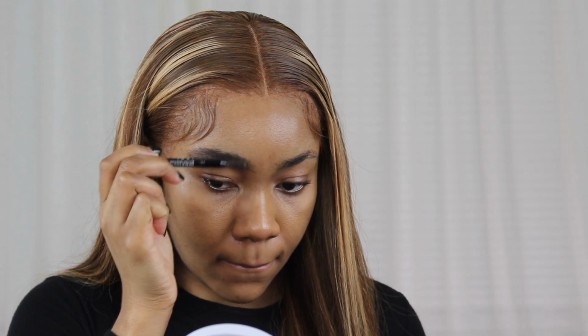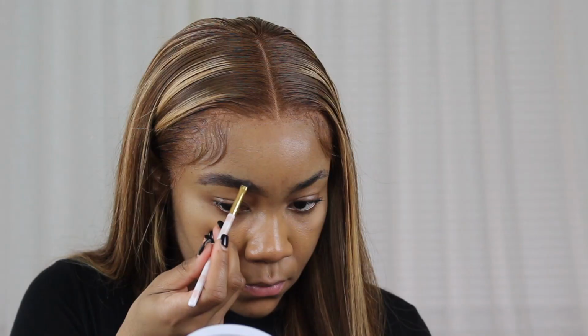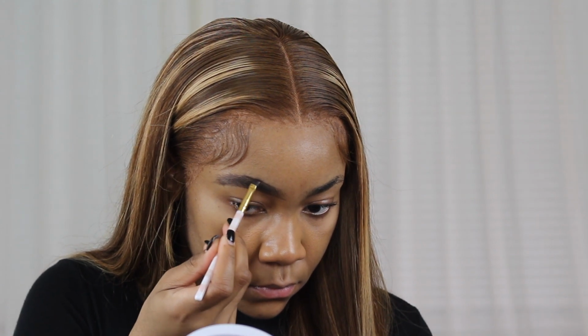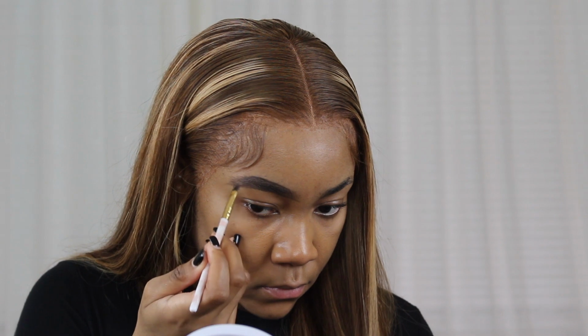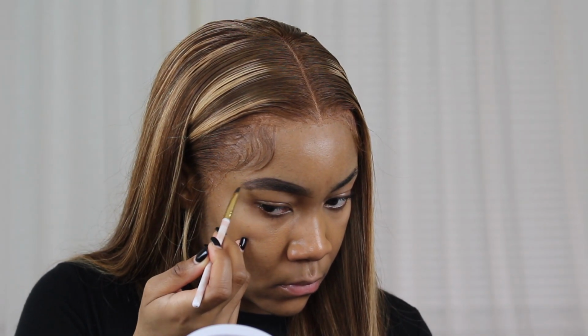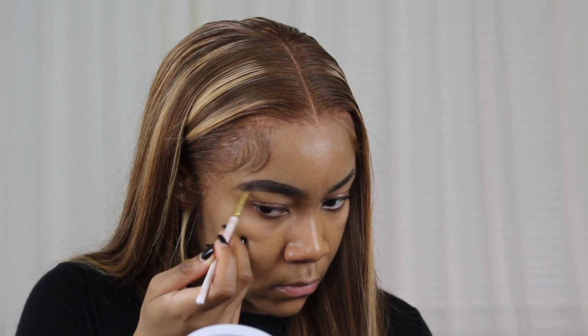To prepare to outline the top of my brows, I basically brush my eyebrows back in place. And when I outline the top, I like to keep this line as neat and as clean as possible, because I really don't like to clean the top of my brows with concealer. Sometimes I feel like it's just unnecessary and it makes it look too perfect when it could just look natural.